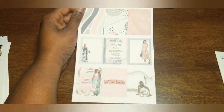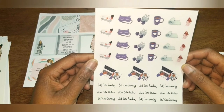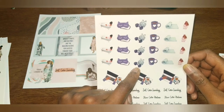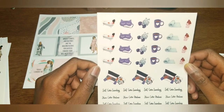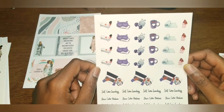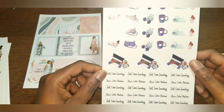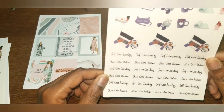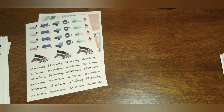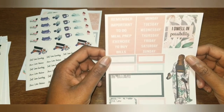So when it comes to the self-care stickers, I did end up ordering the self-care journal last night along with some things from her new release. So we got a girl in a bathtub, we have the little cat eyes mask, little dumbbell with the workout bra, cup full of coffee, a blanket, well no, that's not a blanket, that's a workout mat. And we got a girl, looks like she just got her nails done. We have someone, looks like they're doing some school work possibly. And at the bottom we have self-care Sundays, skincare routine, and they're just multiple stickers of the same strip. So hopefully, I'm hoping that these stickers and the self-care journal would motivate me to take my self-care seriously.